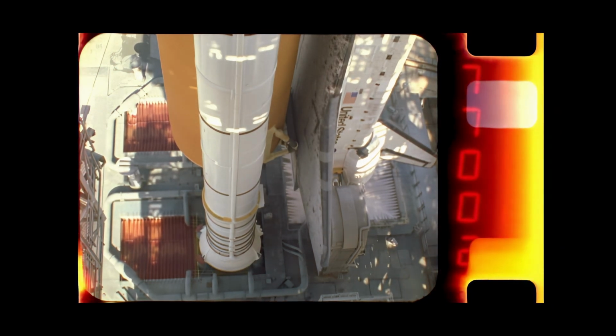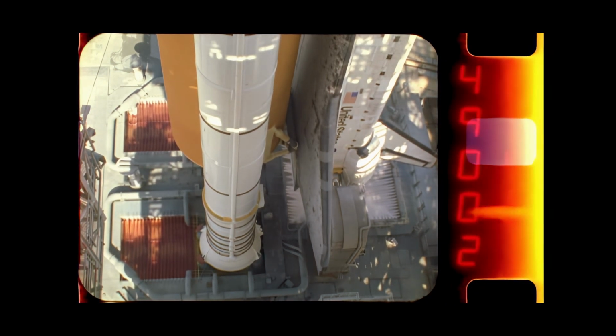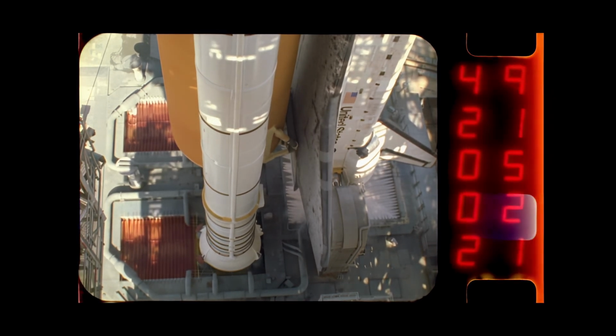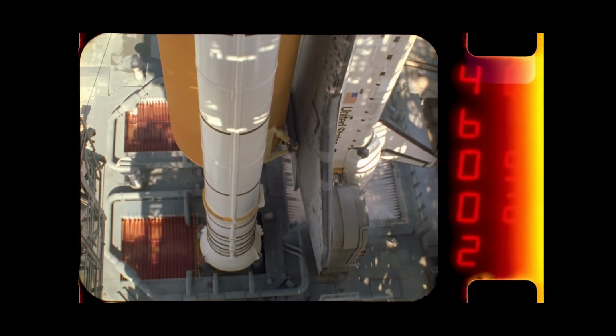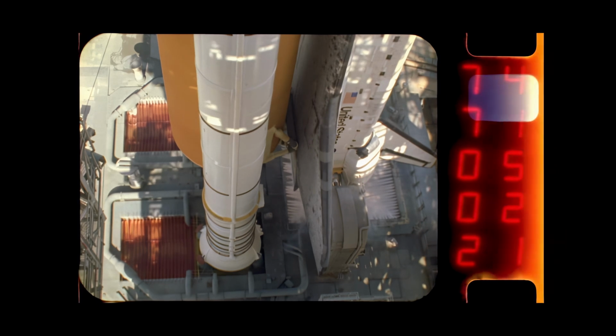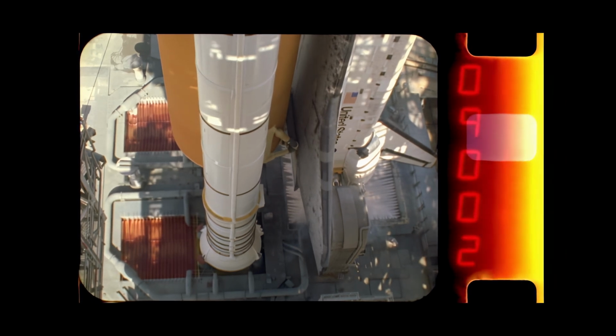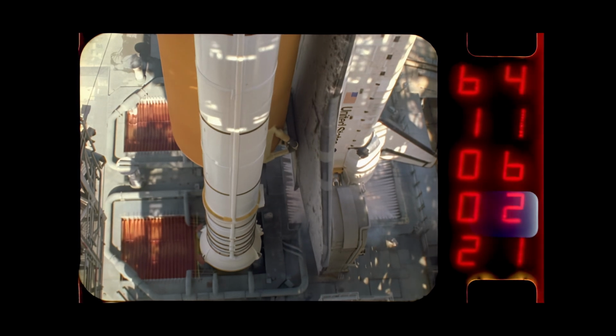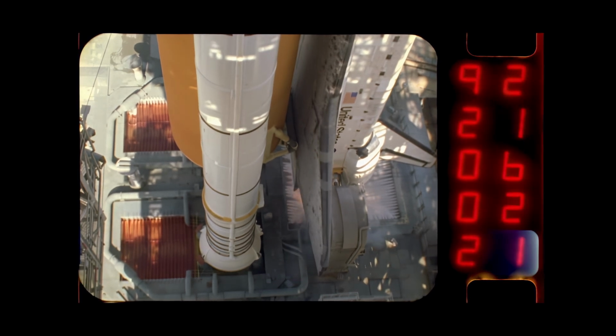Okay, this is camera Echo 36, and this camera is located on the fixed service structure at the 255-foot level. We refer to the fixed service structure as the FSS. It's a 16 millimeter camera with a 16 millimeter focal length lens, and the effective shutter speed is about 1/1200th of a second, similar to some of the other ones that we've seen.